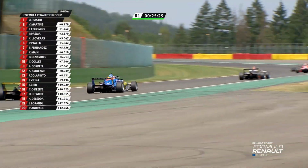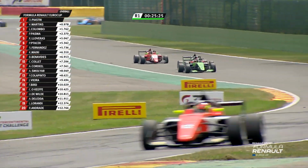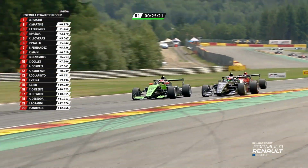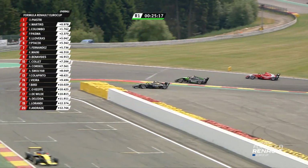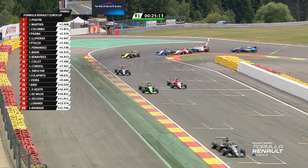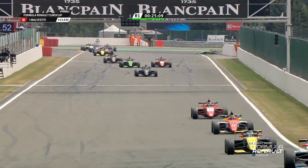There through, 61, Brad Benavides, 8th place he is at the moment, keeping Caio Collet at bay. And there is the battle as Potacek lines up to have a go at Lloveras. Fernandez tries to fight back as well on the outside line. This time is Potacek there, wheel to wheel. He gets run out wide, he goes through, but he's off the road and he gains the place. I think the officials might want to look at that. So Petr Potacek gains a position, but he was off the road in order to do it.